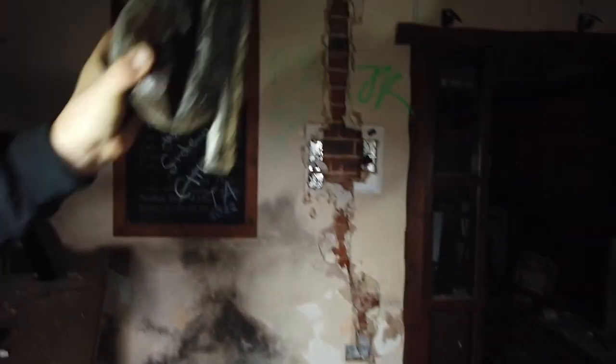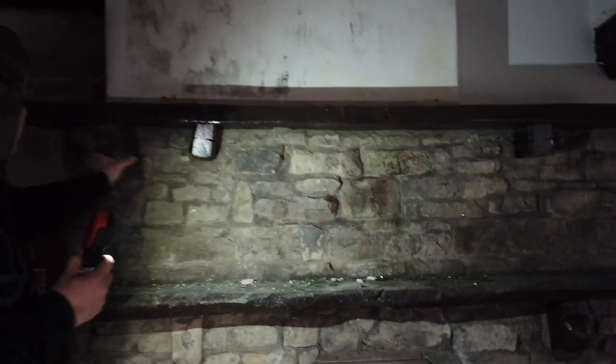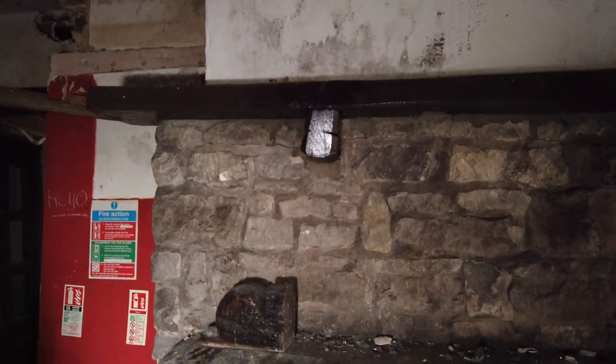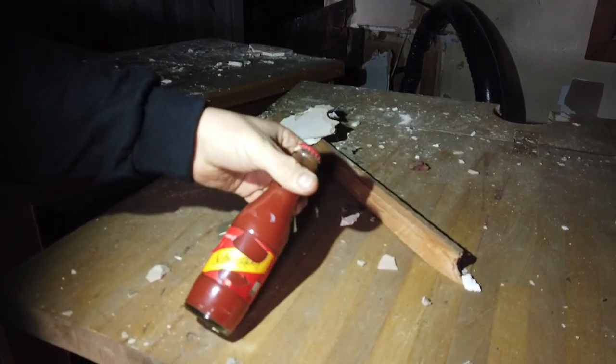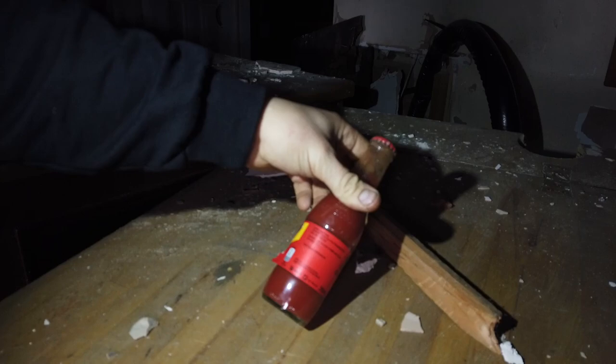Nice, the bits that go on the corner, the architecture. Nice fireplace, though, that is. I was just looking at that. What's the date? Is it tomato juice? No date on it.